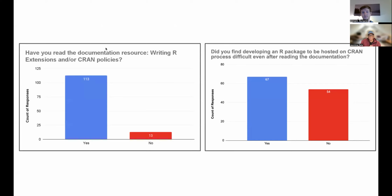One really interesting insight that we gleaned from this survey: a lot of folks have awareness of and have read the existing documentation, Writing R Extensions and the CRAN policies. But what was really interesting is that even after reading the existing documentation, many folks still had a very difficult time submitting their R package and responding back and trying to solve their own problems in the submission process. So I thought this was a really great visual and insight that helps to underscore the importance of developing user-friendly and digestible technical documentation. And really, that's where the CRAN Cookbook sits, as a complement to the existing documentation.